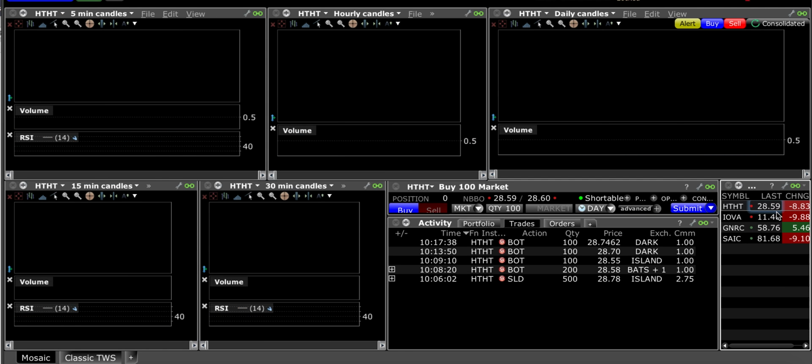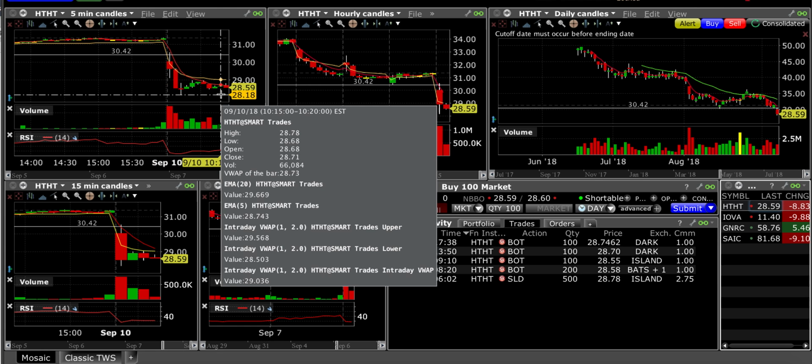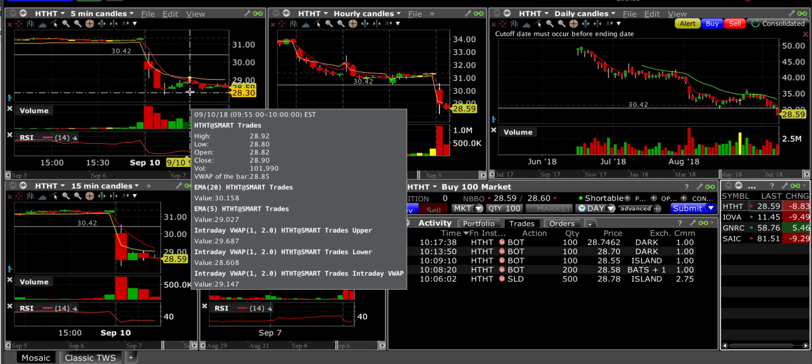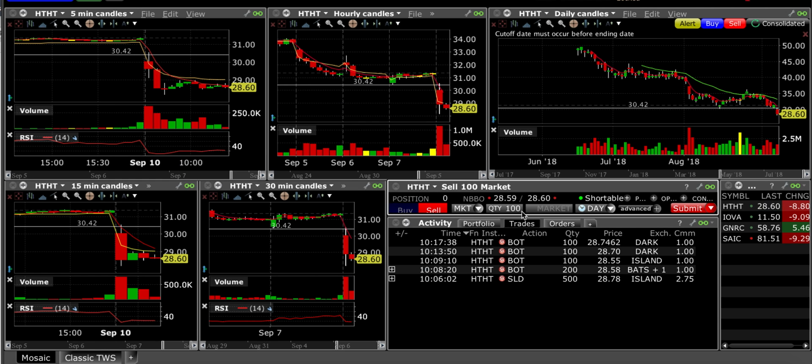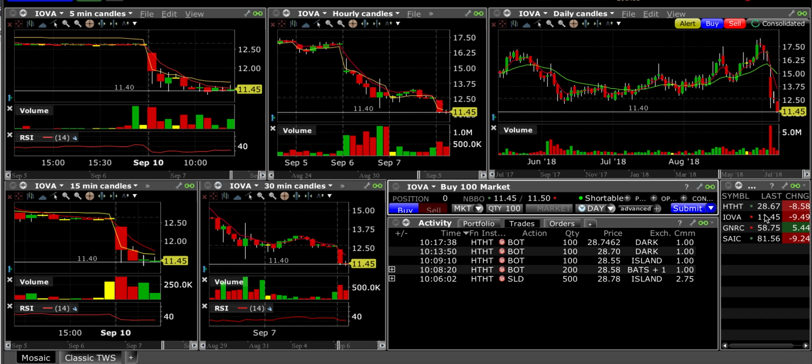So HDHD now is coming back down. This name kind of stopped me out over here, right? Probably want to take another stab at it, with a small amount of shares, if it can break under this 28.50 level. IOVA looks like a really tough name to trade, right, all this stuff over here.